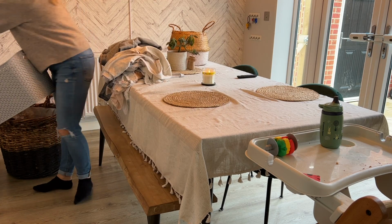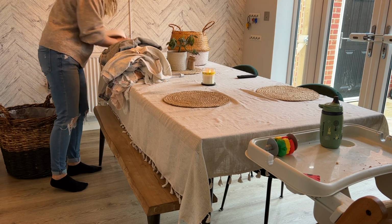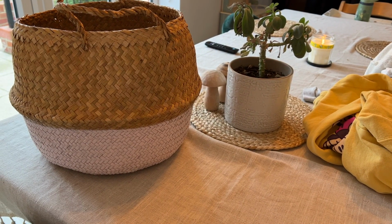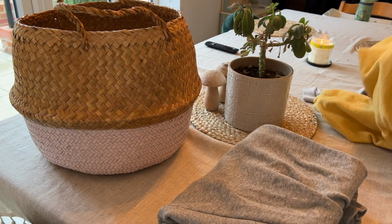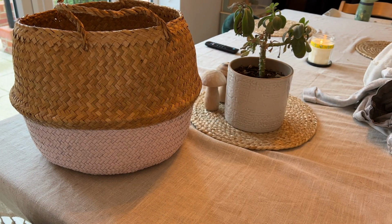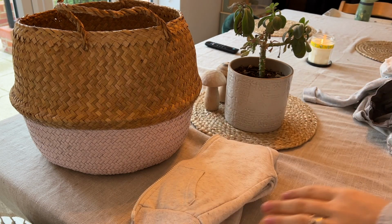I would happily have a laundrette and do people's laundry for them every single day. Don't ask me why. I've just got this real thing about it. I think it's because it smells nice. Obviously, once it's washed, it smells nice. And I don't know what it is. It's just so satisfying. And I like folding it up.